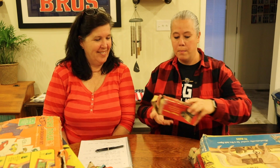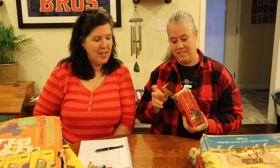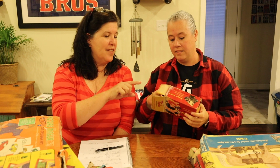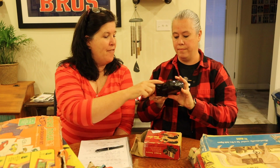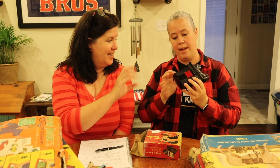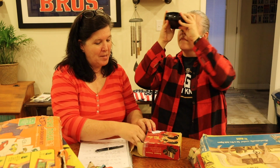I agree. Okay, so the next thing we've got is kind of like a Viewmaster, right? Right. But this is called a True View Deluxe. I've never seen this. I don't think I had ever seen one either. I think it's even a little before my time, because the Viewmasters were my time. I feel like that's Bakelite. Bakelite, for the little viewer. And my favorite part about it is the box.